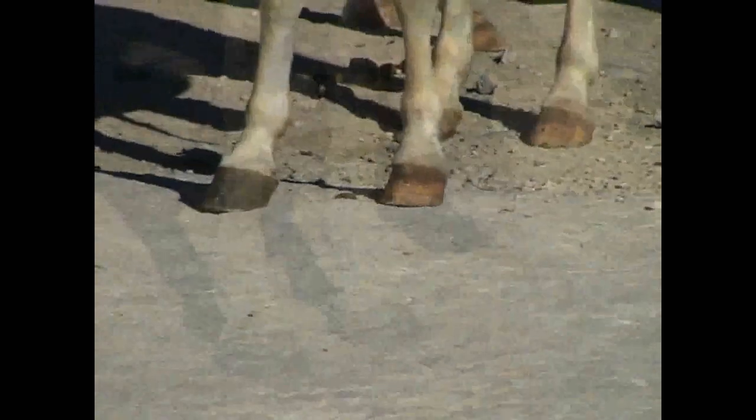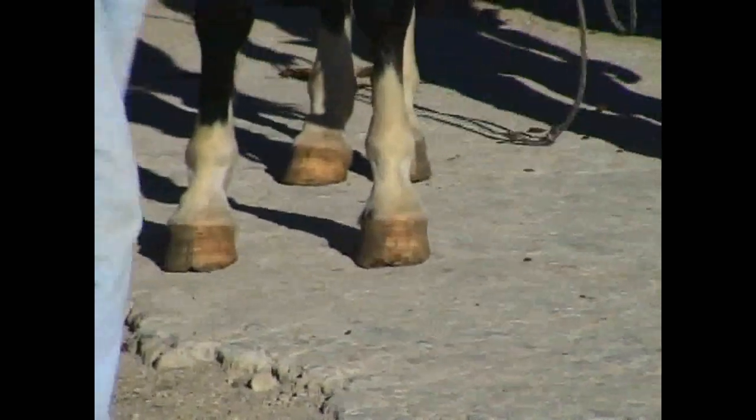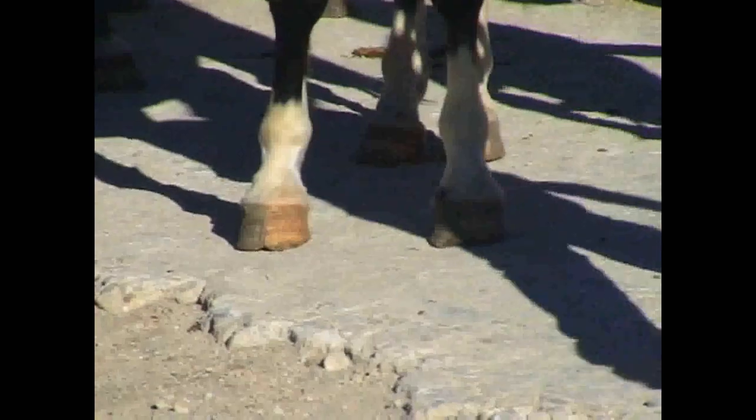On the other hand, when these horses are not working, they're pretty much turned loose to take care of themselves, and they wander around the estate just about everywhere.